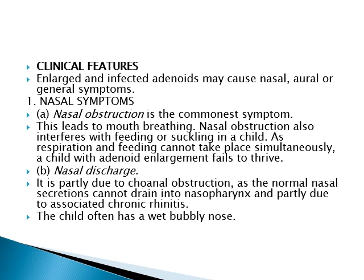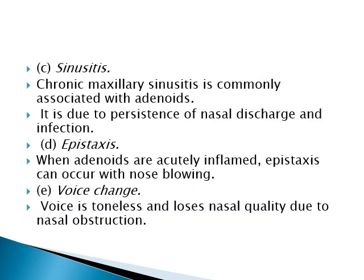does not sleep well. Nasal discharge is bilateral mucoid discharge. Chronic sinusitis is usually associated with adenoids due to diminished drainage. Epistaxis, when it is inflamed, it can cause epistaxis, which is not very common. Voice change or hyponasal voice.